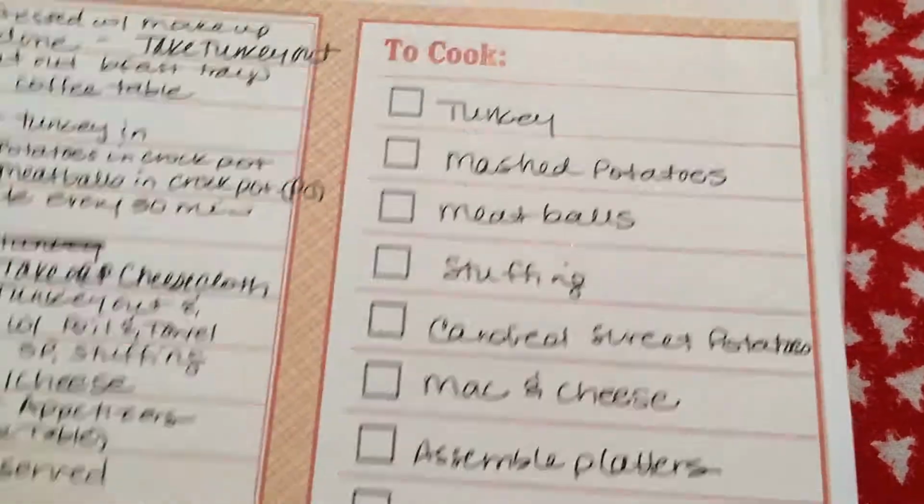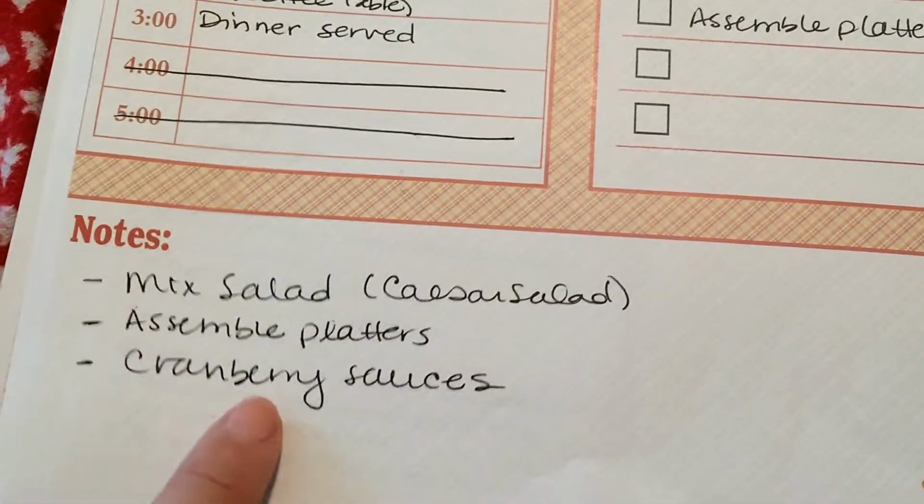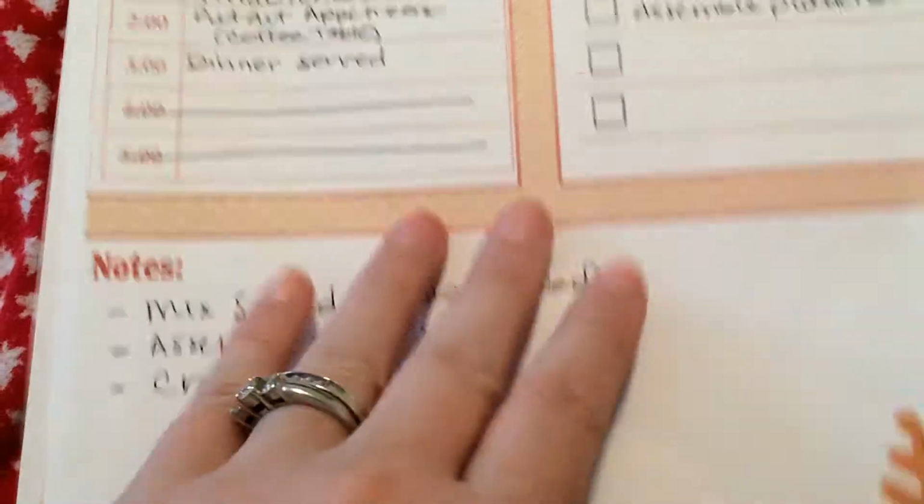Everything else will already be made because I'm going to do the pies the night before. I need to mix up the salad, assemble the platters, and then, of course, put the cranberry sauces in their dishes. And so this is the Thanksgiving timeline.